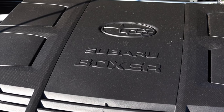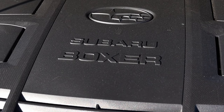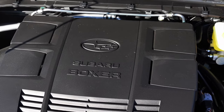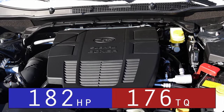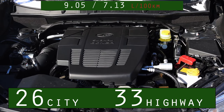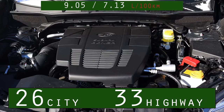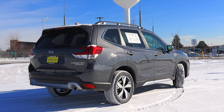So let's get back to that 2.5-liter flat four. Well, it is a flat four boxer engine from Subaru. Subaru's been doing this for years and years, and I absolutely love the boxer engines. They do make a distinct grumble. Subaru fans know what I'm talking about. And I'll put the horsepower and torque up on the screen. It's nothing crazy. This is a naturally aspirated motor. There is no turbo. I'll also put the fuel economy up on the screen, which is pretty impressive for an all-wheel drive vehicle. Anything in the 30s is actually pretty good in my book when it comes to an all-wheel drive vehicle, especially Subaru's all-wheel drive, which we'll talk about in a second.